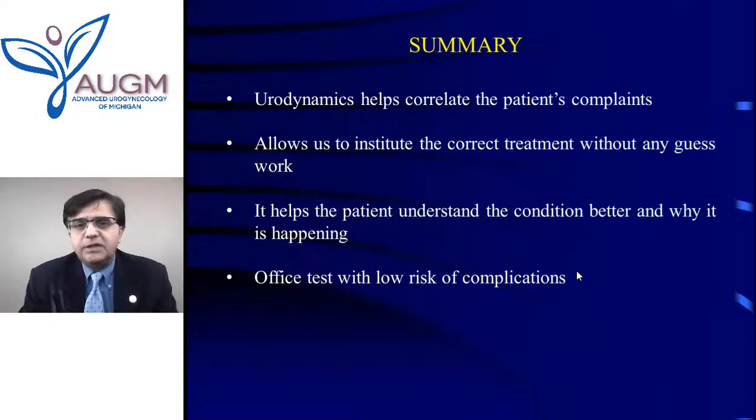And along with your history and the voiding diaries that I've already talked about in a different talk, it helps tremendously. Bottom line, why are you coming to see me? Because you want the correct treatment. To come to a correct treatment, I have to actually come to a proper and an accurate diagnosis. Once the diagnosis is correct, we know what we can do, and that is how we can swiftly manage the problem.